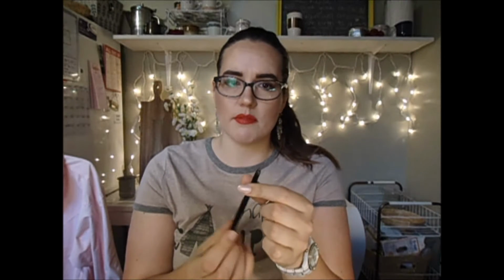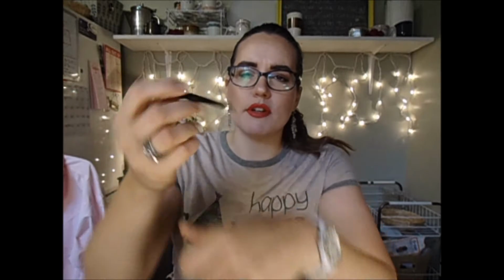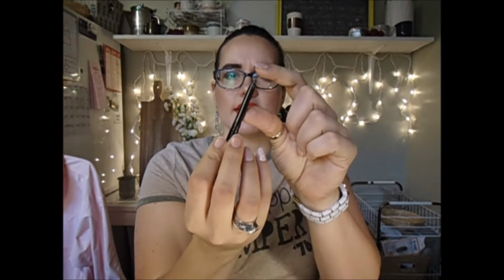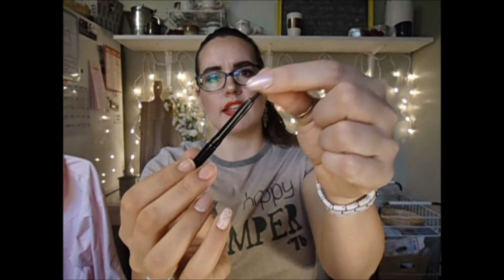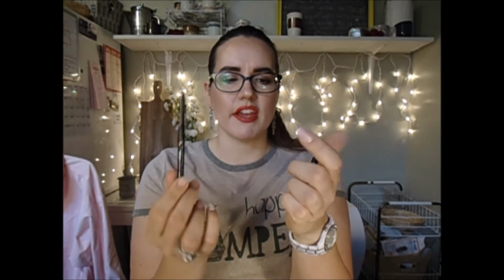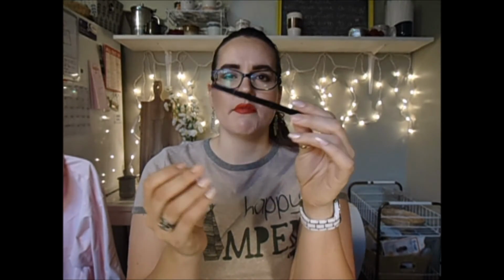It does not apply very well. I find it's really hard to apply. It tugs. What I want to use this for is my waterline, and it does not apply on the waterline very well. I find you have to keep going over it and it rubs what you've applied away. It doesn't stay in the waterline. And then the other thing is this tip, it moves around too much, and maybe they all do that, but added to it being really hard to apply, it broke, probably because it's moving around so much. So I would just say it's not a favorite. I'm sure there's way better waterline eyeliners out there, and I would not recommend this one.